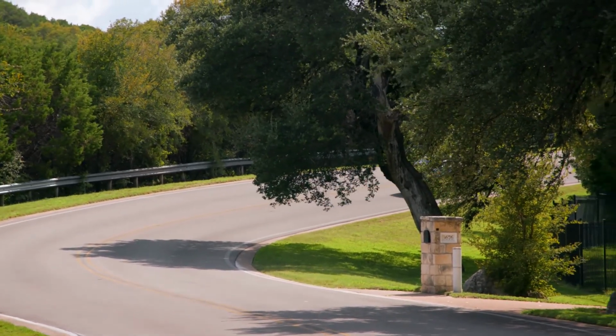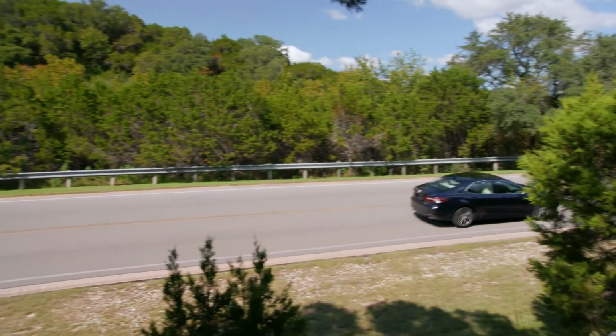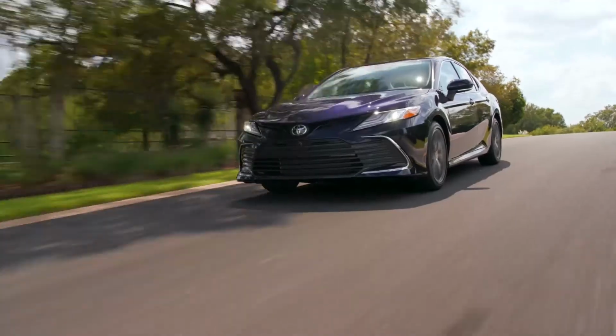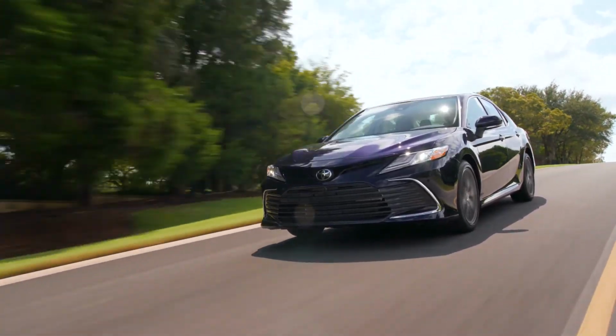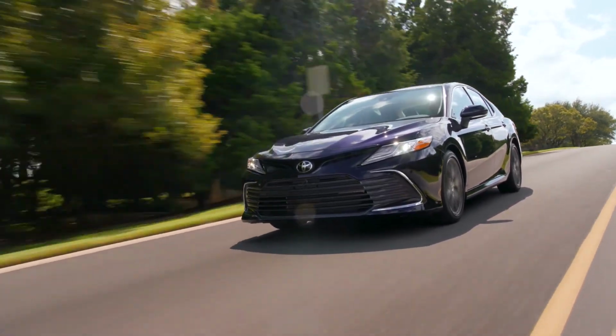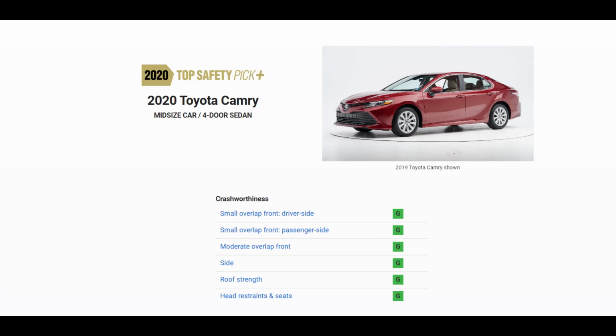Safety is also a positive for Camry, as it has many driver assistance tech standard. I appreciate Toyota for not making you go to the highest trims to get things like blind spot warning and rear cross traffic alert. The Camry also achieved the best score of Top Safety Pick Plus from the Insurance Institute for Highway Safety IIHS's Crashworthiness, Crash Avoidance, and Headlight Performance Test.